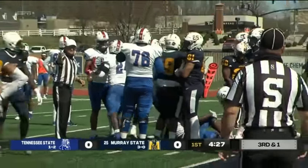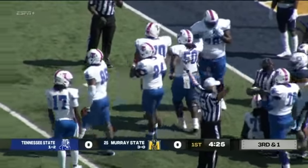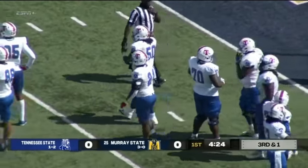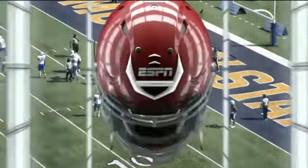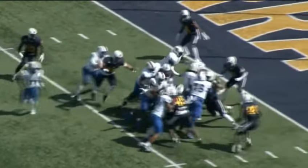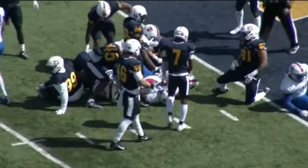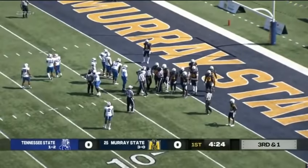So I think it's going to be close, Neil. Again, they had to get down to the 2. They're going to mark it right at the 2. I think they'll probably take time to measure as they're taking a look. You see here on the replay, just a basic fullback dive. They meet him in the hole, but again, unable to bring him down. But they're going to bring in the chains and measure.